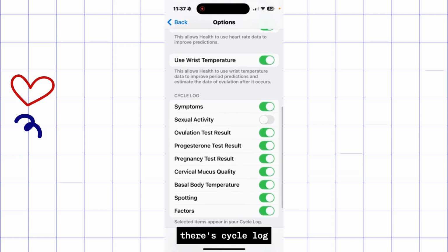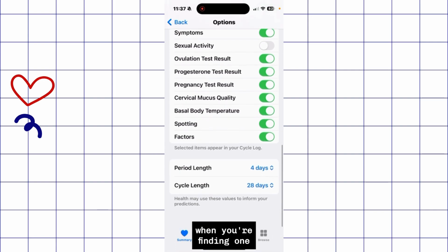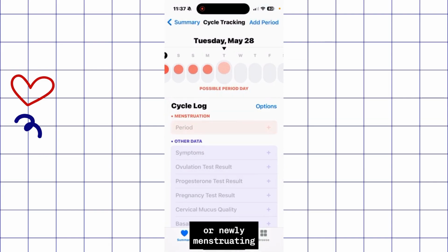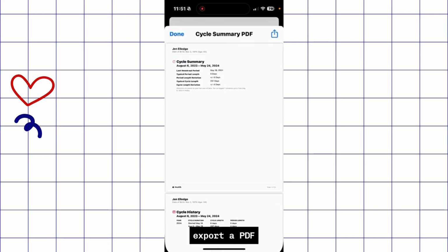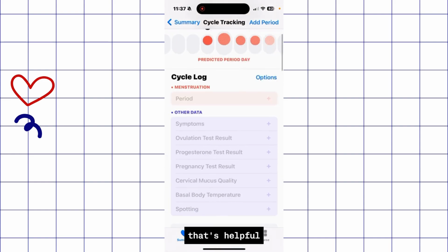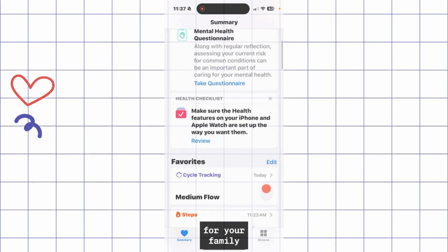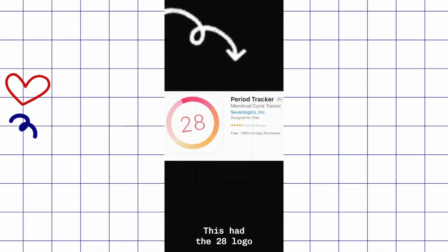Okay, so see here, there's cycle log. This is some other stuff that the health app collects too. So just something to keep in mind when you're finding one that might work for yourself or for your child or newly menstruating child, right? And you could literally export a PDF for your doctor. How cool is that? So anyways, this is the health app. So I think that's helpful to kind of take a look at and see if something simple like that would work for your family.